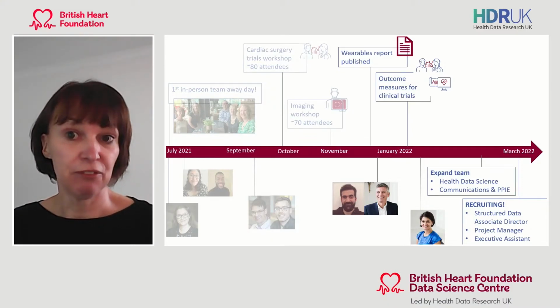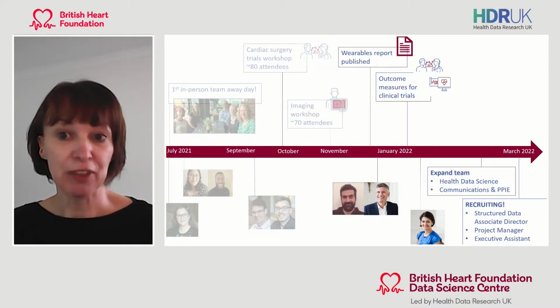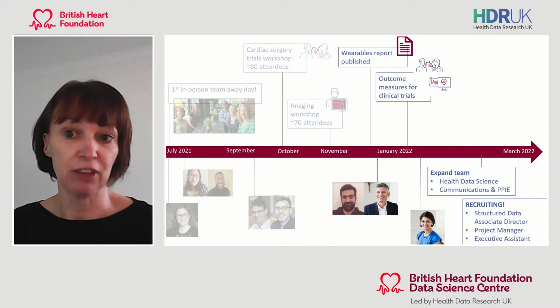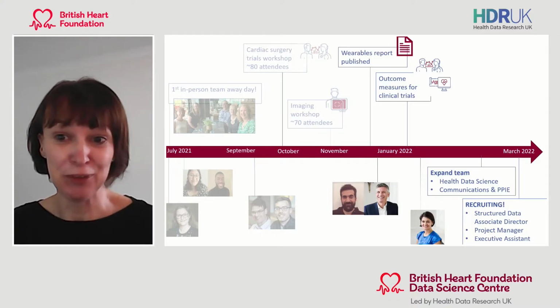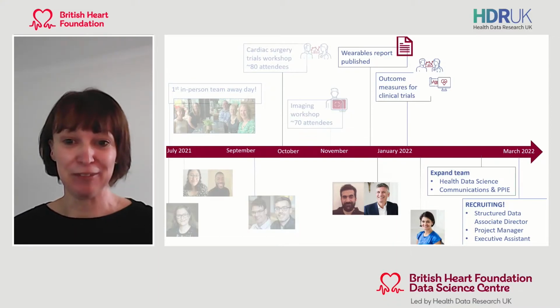We've also kicked off a piece of work that crosses over two thematic areas, the data-enabled trials theme and cardiovascular phenotypes, to look at outcomes for clinical trials. As I mentioned earlier, we're continuing to expand our team, particularly in support around health data science and in communications and patient public involvement. We're recruiting 3 posts at the moment, listed on the slide. If you're interested, please look at the HDR UK website and go to the jobs page.